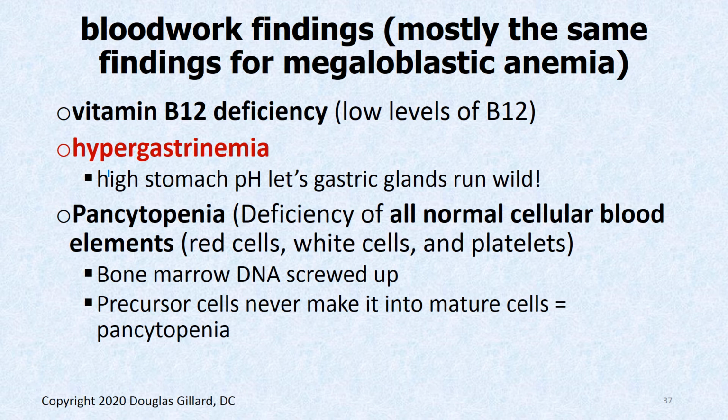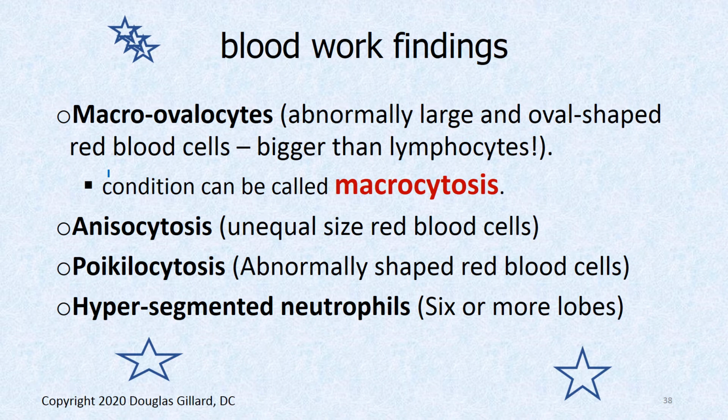And we'll look at some more findings, some microscopic findings. I guess we're looking at them now. So you look in the blood work and you see macrocytosis. What does that mean? That means the red blood cells are gigantic, as immature blood cells are, and they're mutated. They have strange shapes, and if they have strange shapes, that's called poikilocytosis. And I expect you to know these words, because you can't get away with boards without knowing these words. Unequal size, you have some big ones and some small ones, some mutated. That's called anisocytosis.